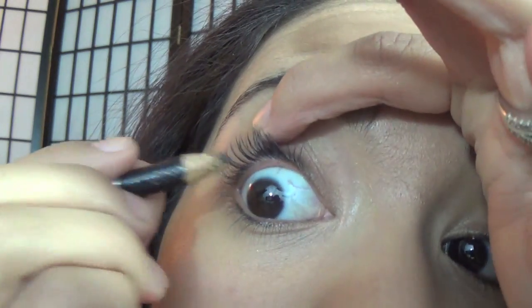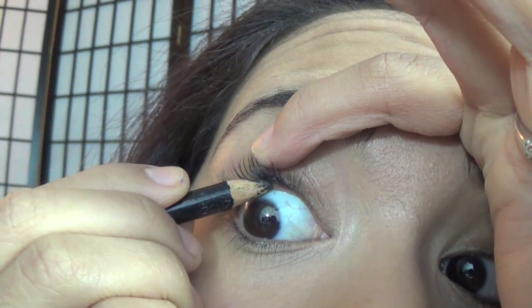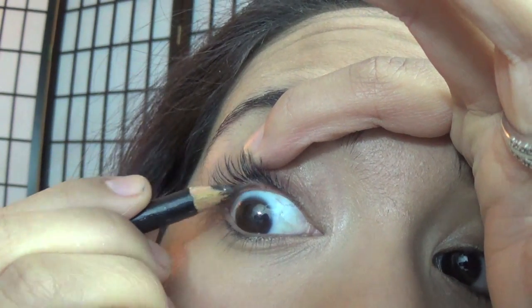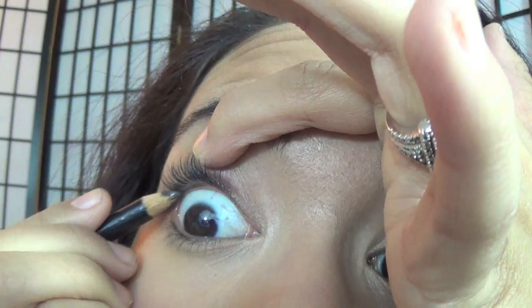So what I'm going to do is I'm going to go ahead and just gently lift my upper lash line. Sorry, this is going to look so gross, but it's so worth it. And I'm going to go ahead and line right in there. Alright, you see that? There is such a huge difference between this lash line and this lash line, just simply by tight lining. And it makes it seem thicker, darker, and then once you put mascara on it, you are going to be like, oh my god.